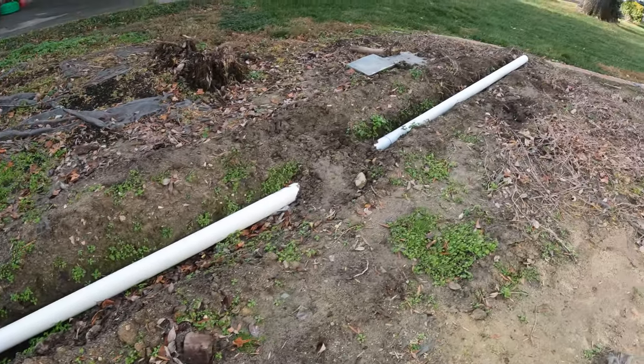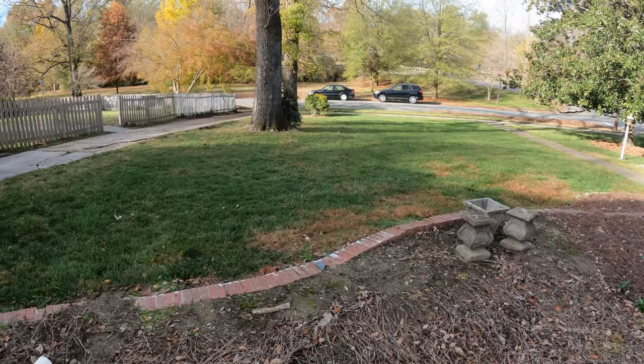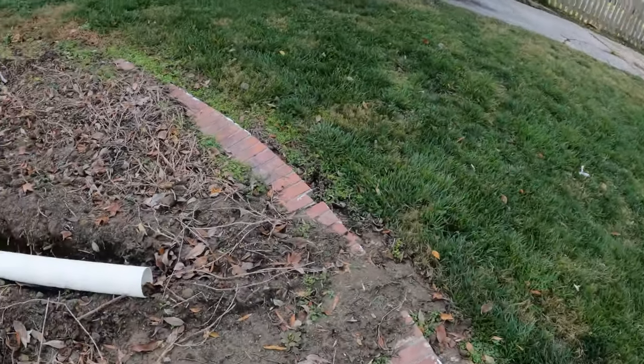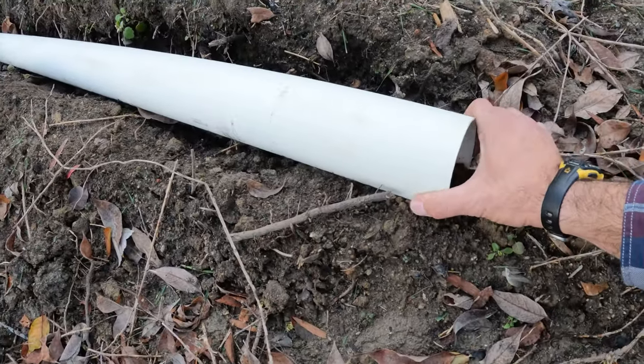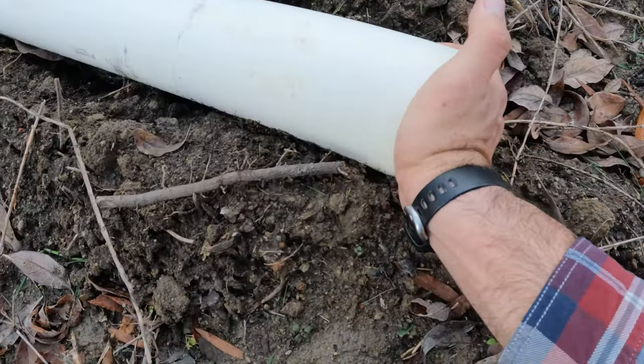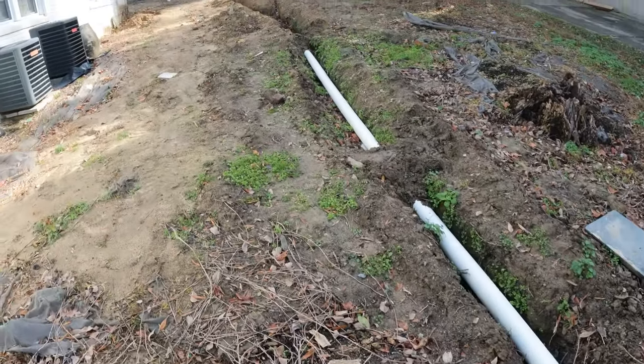There's not really a good place to send the water here, so we're going to do an outfall, like a rocky outfall, and try to make it decorative. But this is just temporary, I guess, and I'm not really sure. But see this pipe here? See how squishy it is? It's just not strong enough to bury it like this.